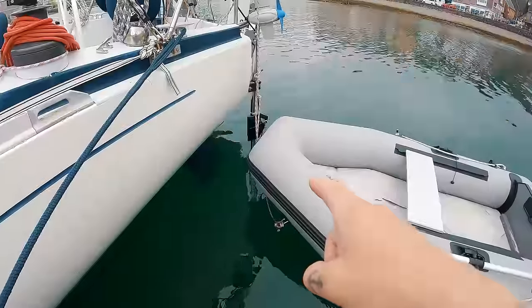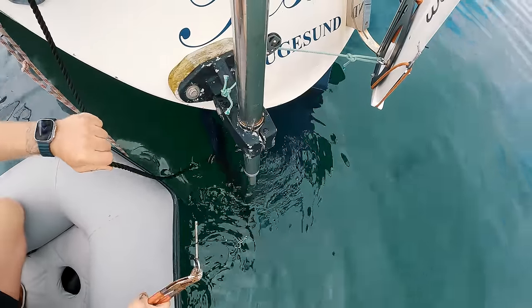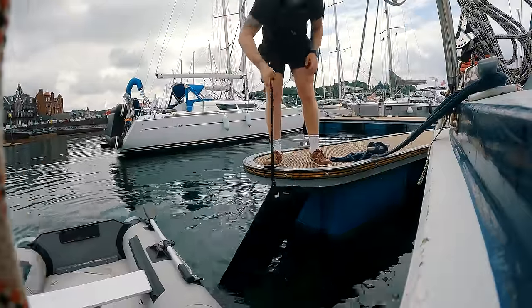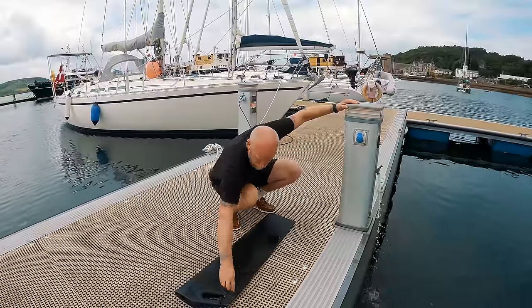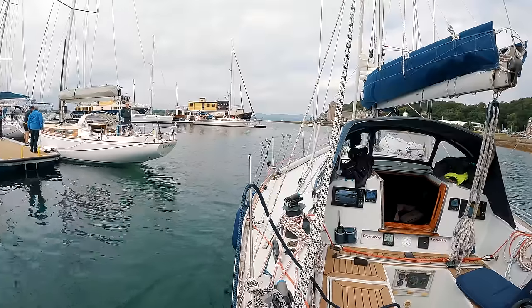Okay, I will take off the Hydrovane rudder because it constrains the maneuverability, and I'm going into the locks of the Caledonian Canal and I'm gonna need all the maneuverability that I can. It's gonna need some cleaning. After cleaning the Hydrovane rudder, I popped it into place in its nest. We were ready for takeoff.